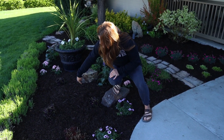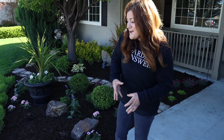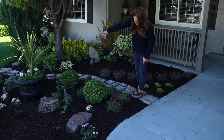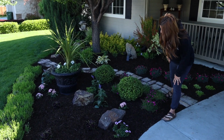But I did save a spot right here because my father-in-law got her a bird bath that has a solar fountain in it for Mother's Day. So that's gonna end up going right there, so I left a little space for that. Another pentas right here. I kind of mirrored or repeated the pentas in a couple spots. One to hug this rock and then a little trio right over there.